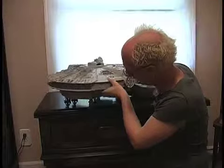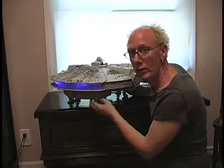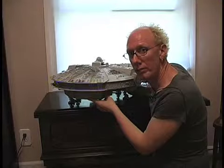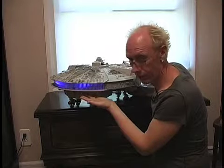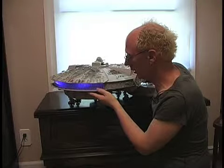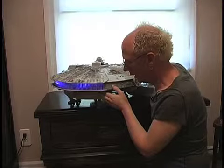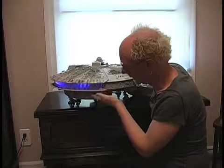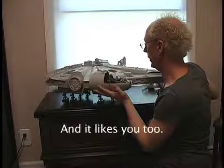Another thing we have. Let's spin this around, and you actually get the engines lighting up rather than having our trusty sticker for the back engines. I like that as well. There's so many things about this ship that I like.